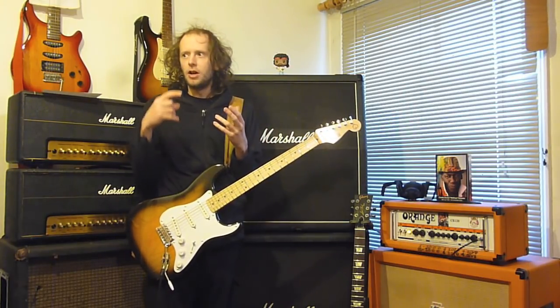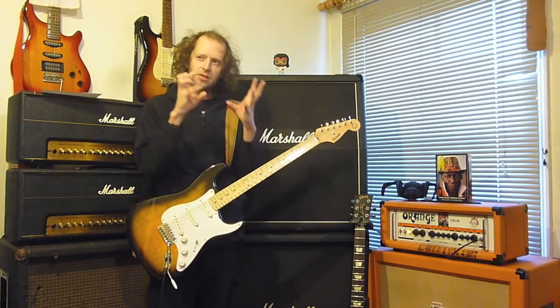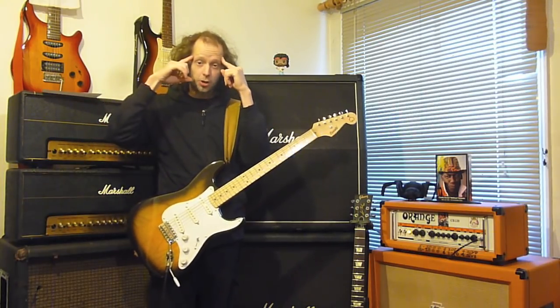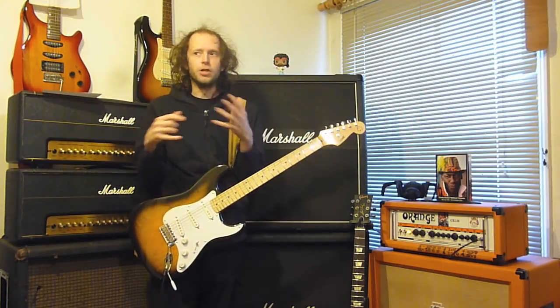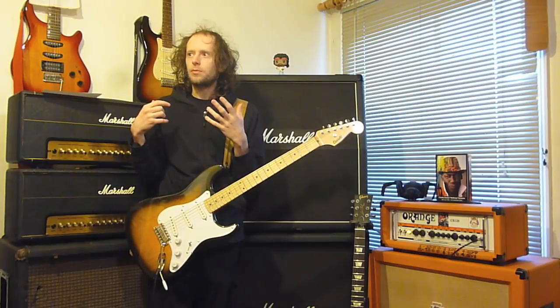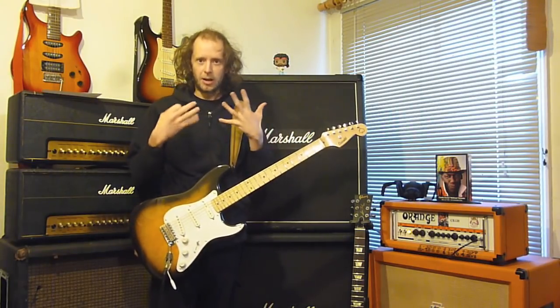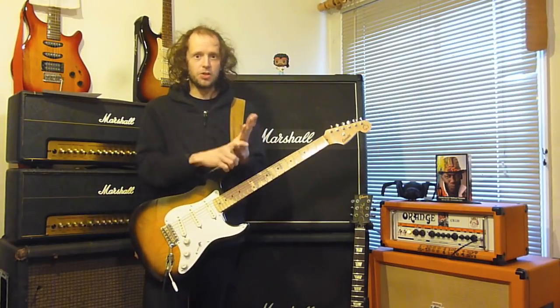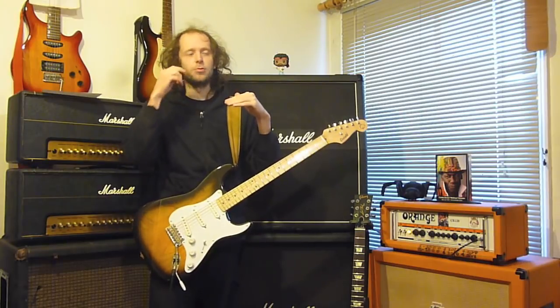Really, it's literally just keep at it. Just slow down, pick notes, find what you like, and eventually it'll become second nature, and you won't think about it. You'll just play. But you've got to earn that through the hours of practicing. Learning your scales is step one on the ladder, really.